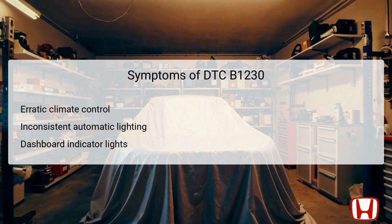Drivers may experience several symptoms that suggest the presence of DTC B1230. One of the most noticeable issues is erratic climate control operation, where the system may not appropriately adjust temperature or airflow based on sunlight conditions. This failure can lead to discomfort, especially in varying light conditions.